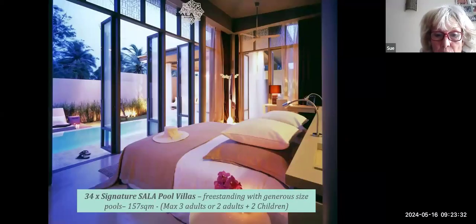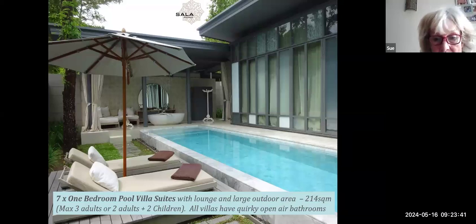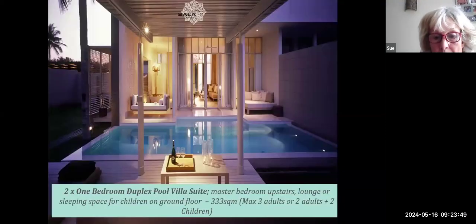And then we have 34 signature freestanding SALA pool villas. And then the one bedroom pool villa suites, these are good for families, so you would be able to sleep a maximum of two adults and two children, as it has a separate lounge. And then the duplex pool villa suite with a master bedroom on the top floor, lounge on the ground floor, which can also accommodate two to three children.